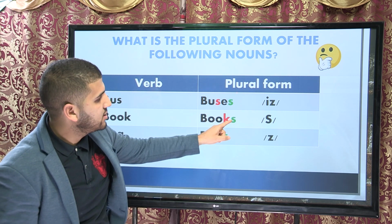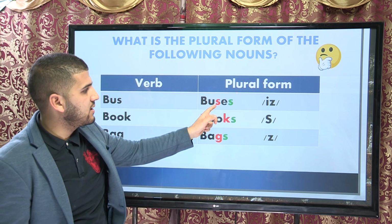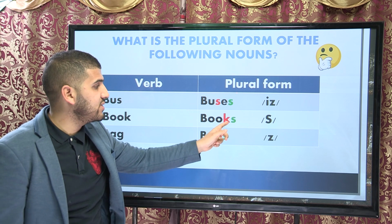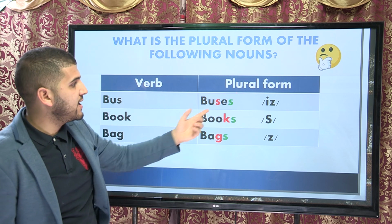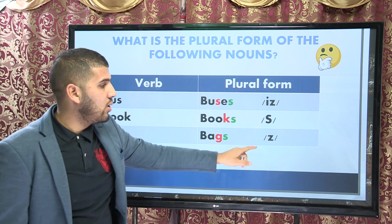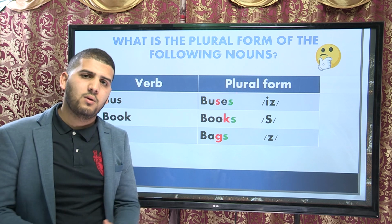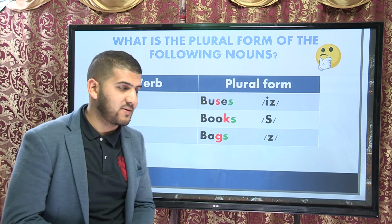The pronunciation of final S differs depending on the letter or the sound which precedes it. So, final S, we pronounce it iz, s, or z. Come with me to discover the rule of pronunciation of final S.